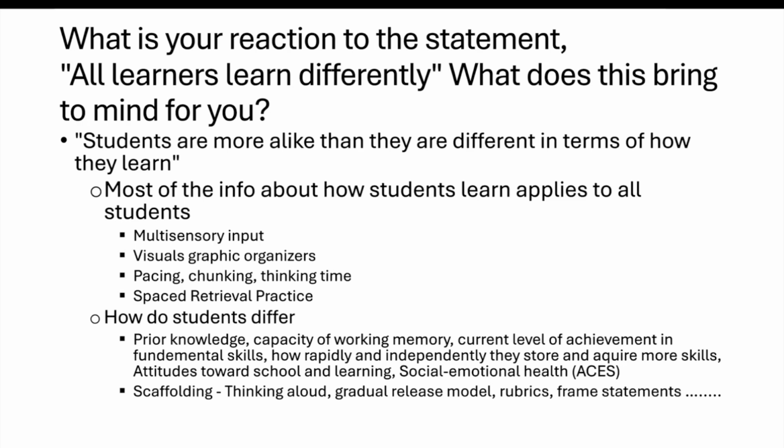You can't really change the capacity of someone's working memory, but just because someone has a lower functioning working memory doesn't mean that they can't still find a lot of success. And also their current level of achievement in fundamental skills. As teachers, we can play a role in giving them more opportunities to be successful with these skills, and also with how rapidly and independently they store and acquire more skills. Some people do it at a much faster rate than others, and also attitudes towards school and learning. So some of these are not able to be changed, but there are some things we can do generally.